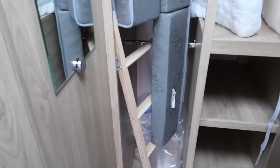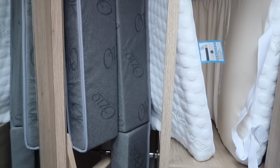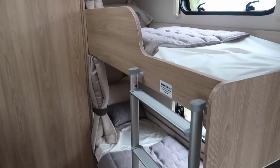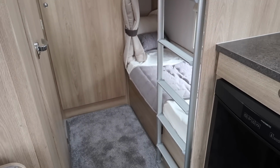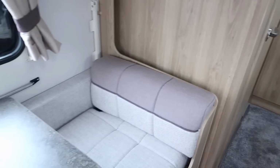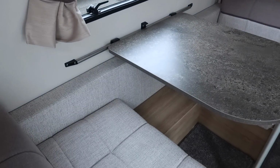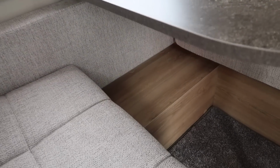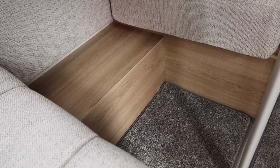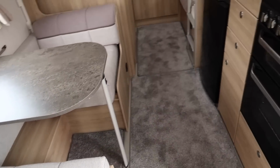Huge wardrobe. You could fit a lot in there if you actually took all those bolster cushions and that out, and that bunk ladder. That bunk ladder would be for the occasional bunk that you put up over the dinette here on this side. So you have an occasional bunk that you can put up and make this a 6-berth caravan. Do be aware though, at this side area here, you can see you've got the wheel arch, so it does impinge a little bit on your leg room.